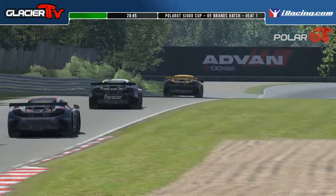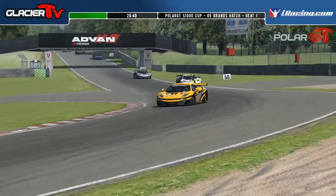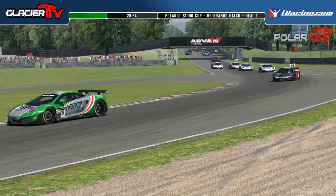Enzo Benito's on the charge right now. Guys losing positions. Chris Damian Jr. has lost a couple. Paul Ilbrink is kind of where he is, but Volker Jr. started this race in the 6th position. He'll be down in about 11th position by the time this lap is completed.